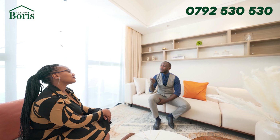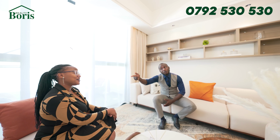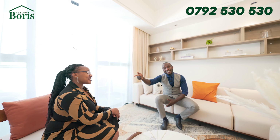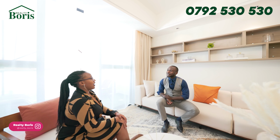The natural lighting is superb. We've got all the amenities in the compound. Kids play area, indoor and outdoor. Swimming pool is heated. We've got high-speed lifts here. Yes. We have got, how do you call it?